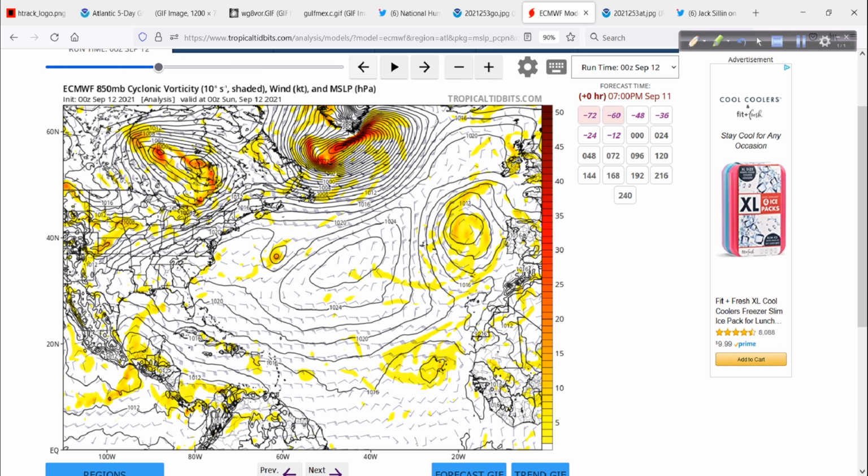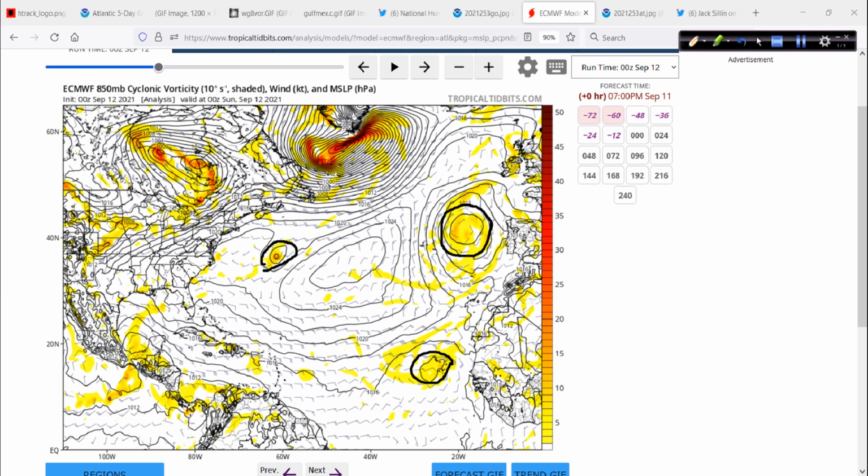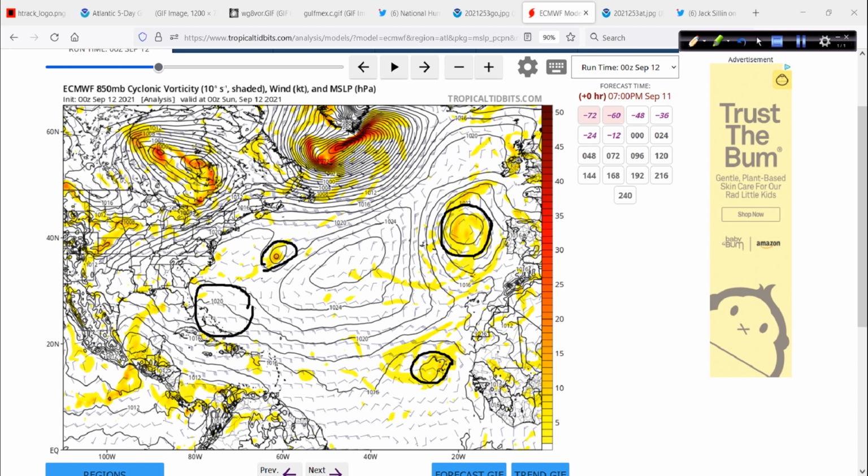So real quick, a look at the Euro, and we can go over all kinds of models, but what good is that? This is just guidance. And I'm looking at the Euro right now, the basin-wide shot. This is one of those features that's on the tropical weather outlook. This is the other one up here in the northeast Atlantic. That's actually the leftover reflection of Mindy, believe it or not. Nothing reflected just yet in this area. And then this, of course, is 94L.